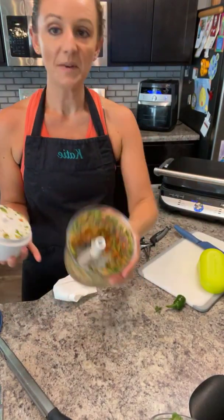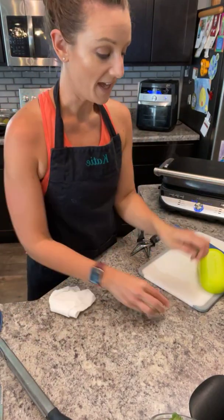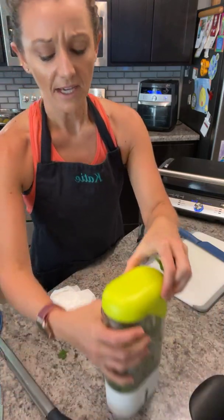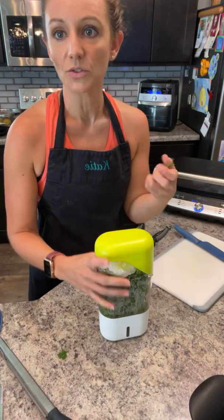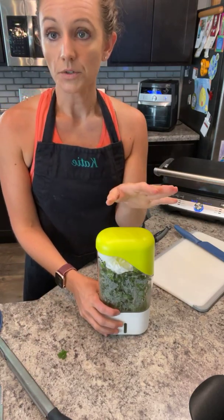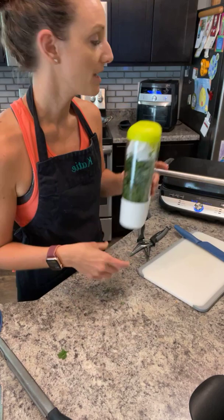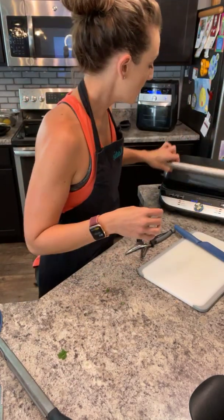All right, so now we basically have salsa without the onion, and we're gonna add some avocado to that as well. I think I said this, but the cilantro I do store in the fridge. There are some herbs that you'd store outside of the fridge, like basil is not a cold herb. Rosemary, I think is. I'm sure there's a Google chart if you're curious.